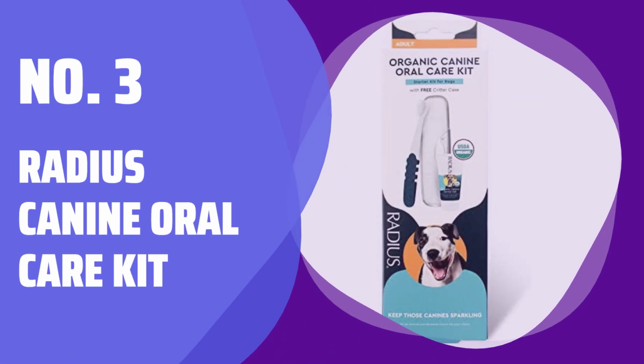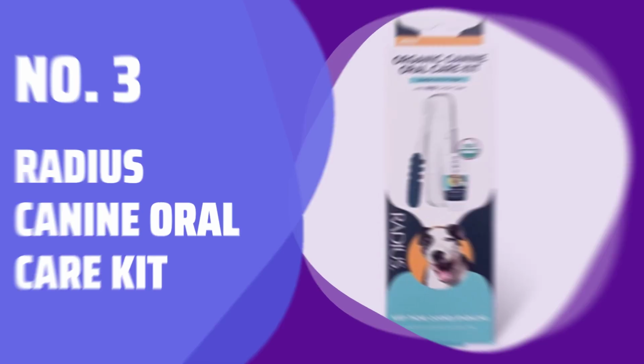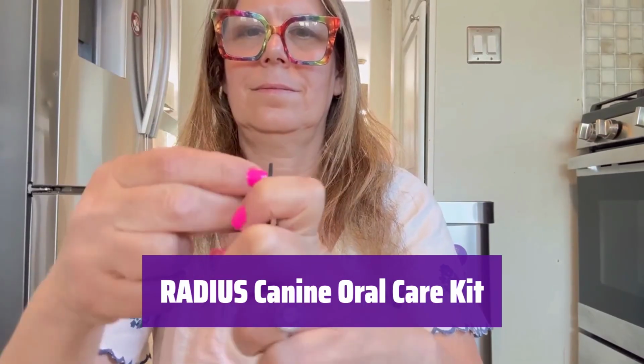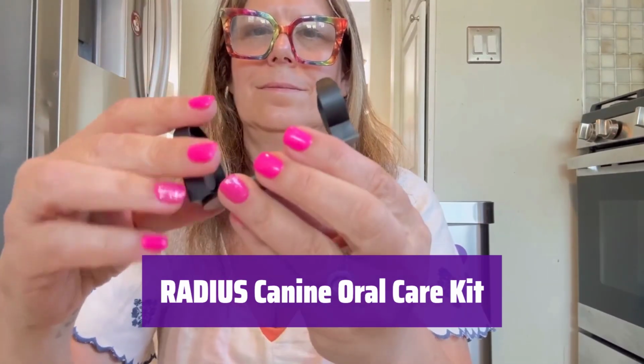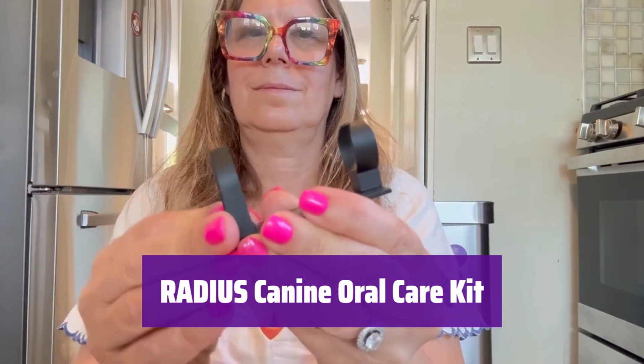Number 3. Radius Canine Oral Care Kit. Introducing the Radius Canine Oral Care Kit, designed to keep your dog's teeth clean and healthy. This kit includes everything you need for a fresh and happy smile.